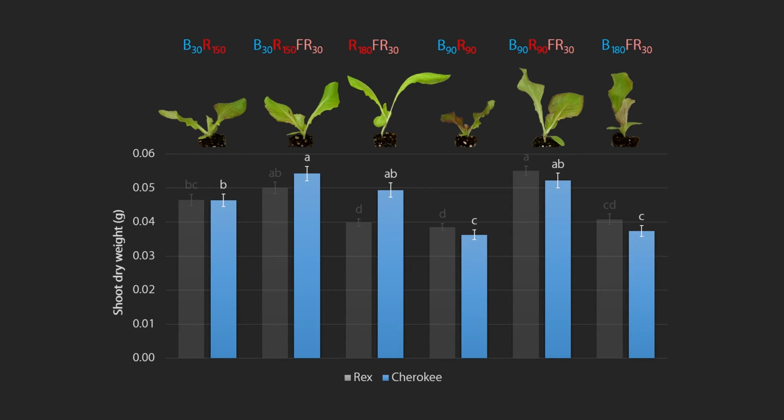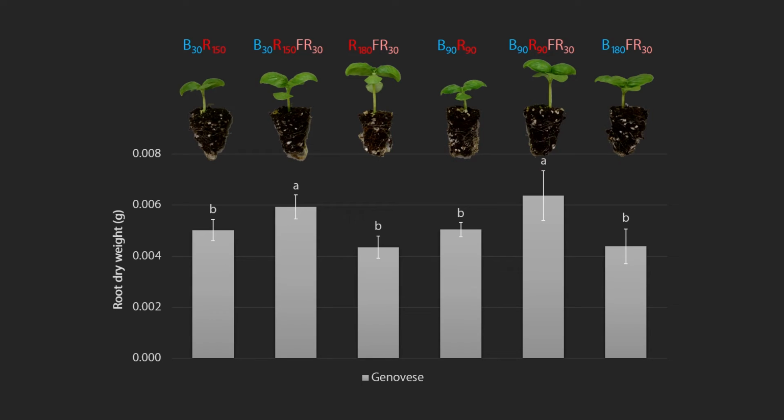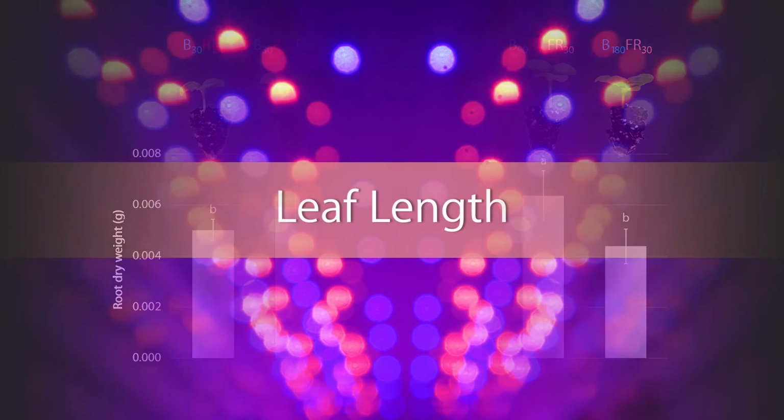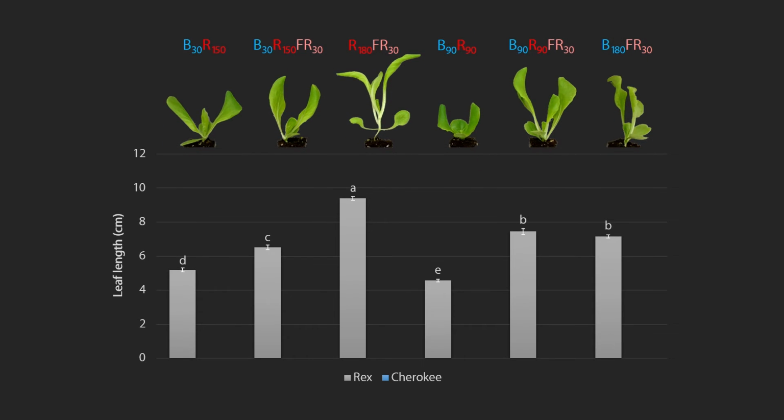Now that we know far red can promote shoot growth, what about roots? This is an example of Basil Genovese. Additional far red at both blue to red ratios produced the greatest root dry weight. For lettuce, however, far red had less or no effect on root development. As for plant morphology, we used leaf length as a primary indicator of extension growth.